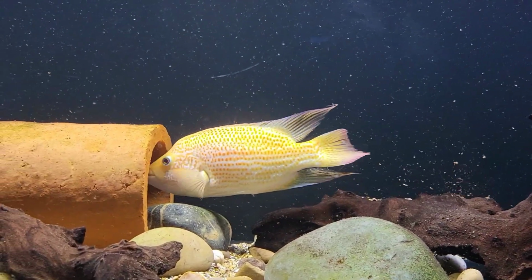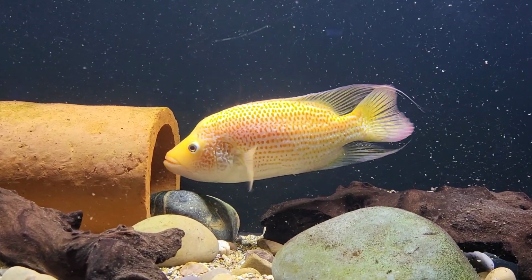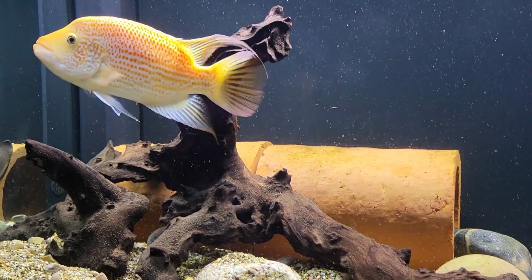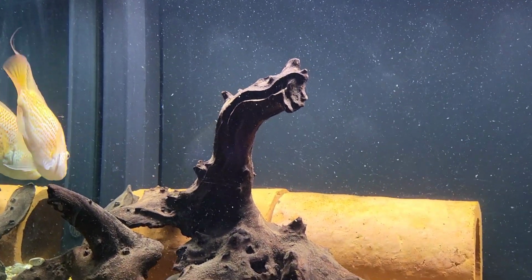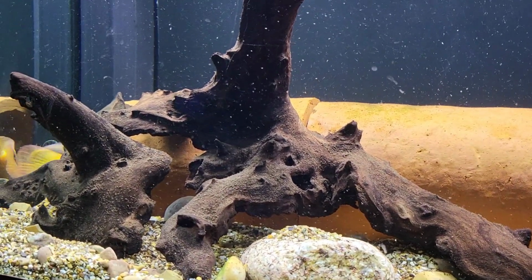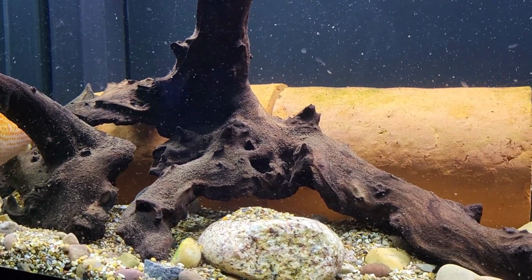Right, it's been 5 minutes, literally 5 minutes. And Rufus has come out, and he knows where that female's hiding. He keeps peering into that pipe. I hope he don't rough her up a bit, but I've got the divider on hand. If she gets roughed up a bit, it'll go back in again.